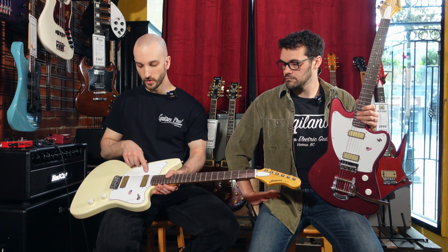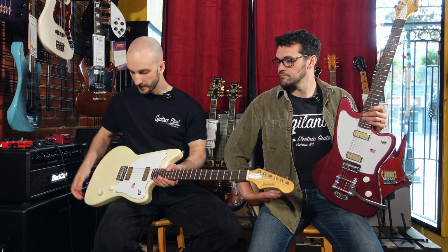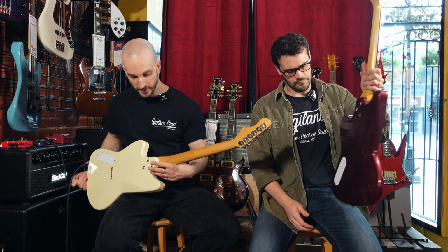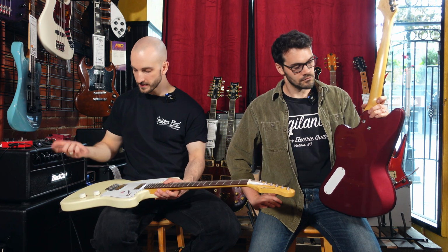They do use their own stock gold foil pickups, which to me is a great option to get sparkling, Fender-esque tones without any kind of hum. And then they just do smart things, like they give you locking tuners. They give you a nice heel joint that's not just a big bulky square. No. And then they do compensated saddles, so you can intonate it. And to me, it's just like, there we go.